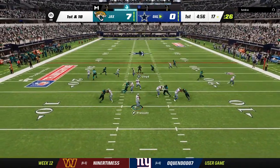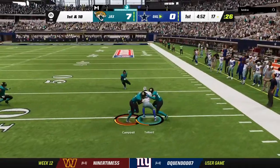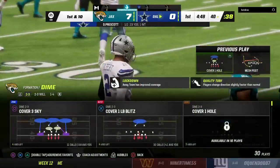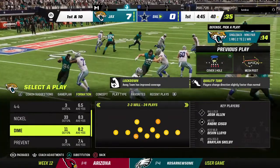Prescott. Pass complete to Jalen Tolbert. And he'll be corralled well upfield right around the 40-yard line. Good work after the catch. Going to net him 23 and a first.